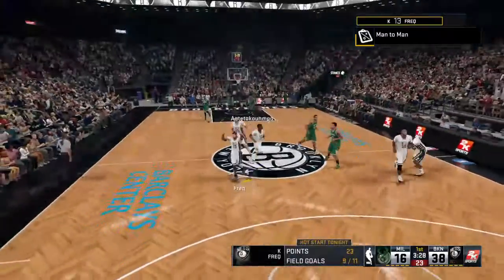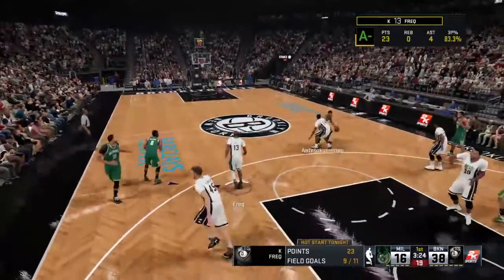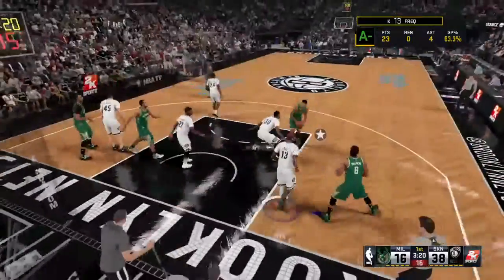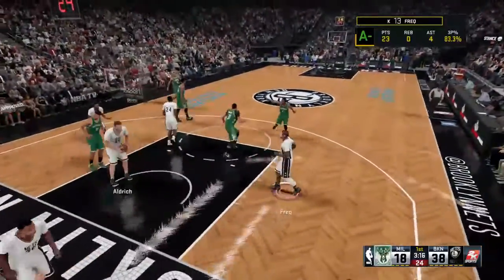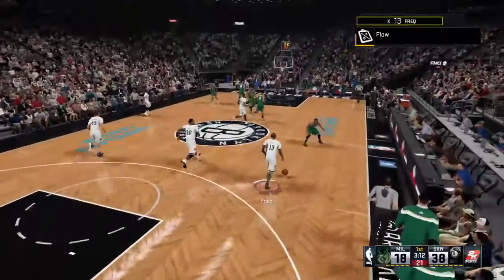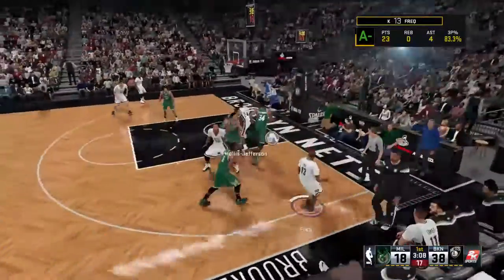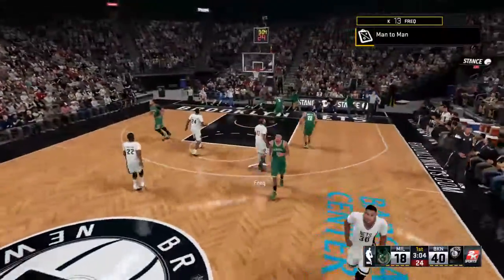Back and forth, here we go. He's finding all kinds of ways to get it done. What a quarter he's having. To the inside. It's Parker with the drive. And that's what the pump fake's there for. Get your man off his feet and drive right around it. Freak passes to Hollis Jefferson. That's good. Hollis Jefferson's got 6.